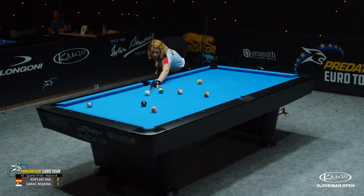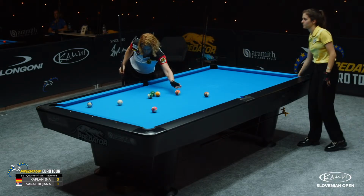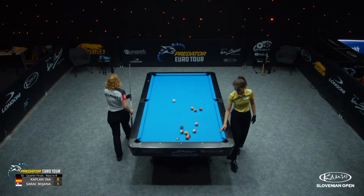Once again, she's landed absolutely unmissable on the 8. Strong signs here by Ina. She's taking charge of this match. 4-1 now, the lead.